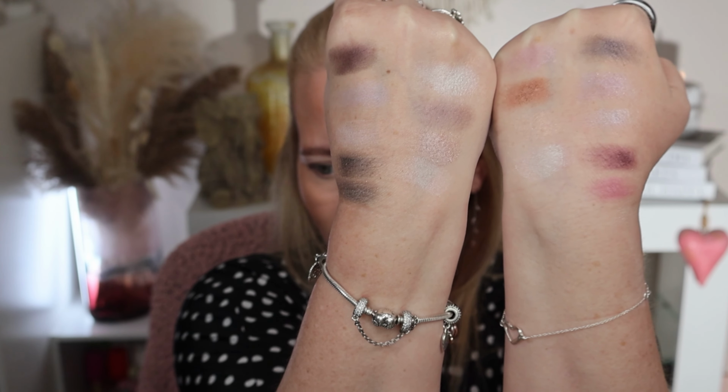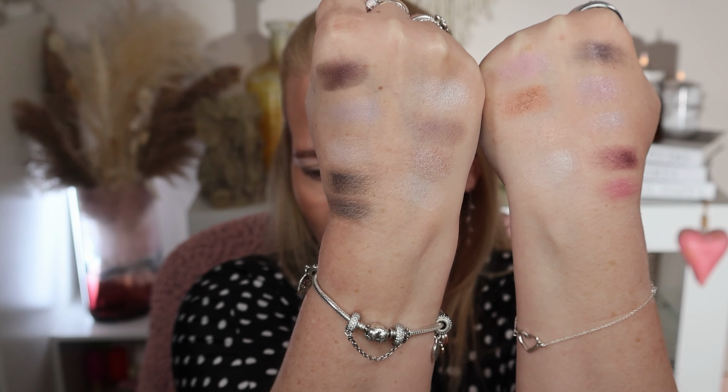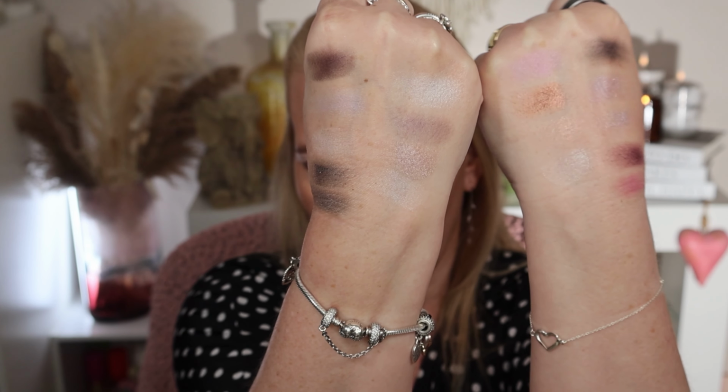So if you're looking for a very cool tone and you don't want any warmth and you've already got this one, then you probably won't want this new one.